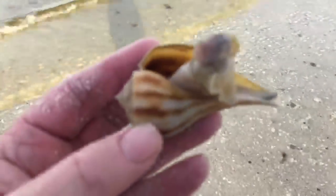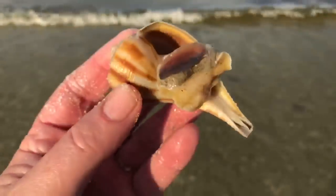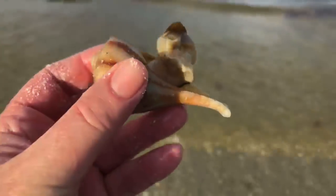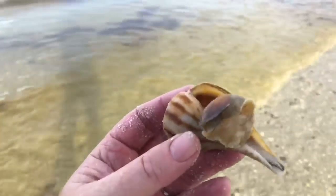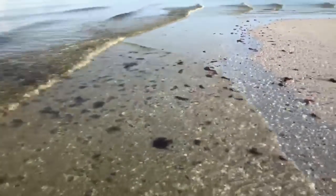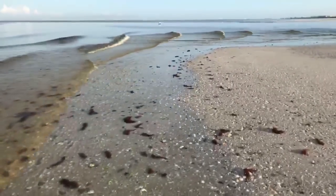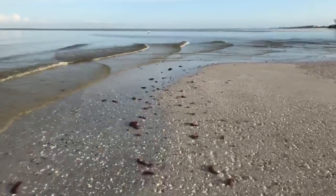You can see it coming out here. I'm going to put it back in the water. Hopefully it won't wash up on the beach. The water, see how dirty the water is here? It's horrible. Absolutely horrible looking.